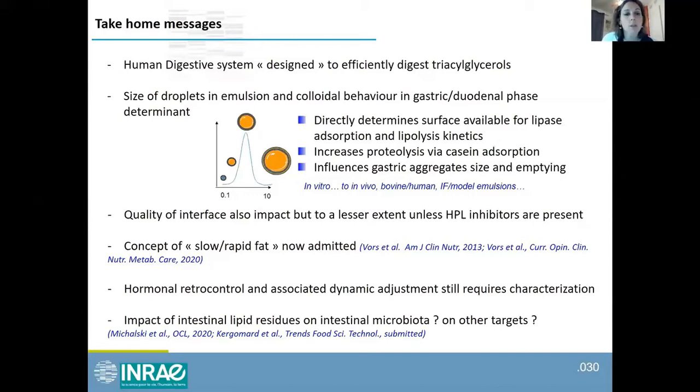The concept of slow or rapid fat is now admitted, introduced by Borst and collaborators, and we still need to gather knowledge about hormonal rate of control and associated dynamic adjustments to try to mimic it, possibly in vitro or in silico, and also on the impact of intestinal lipid residues, lipids that resist digestion, on intestinal microbiota or on other targets. Thanks a lot for your kind attention, and I'll be very pleased to answer your questions.